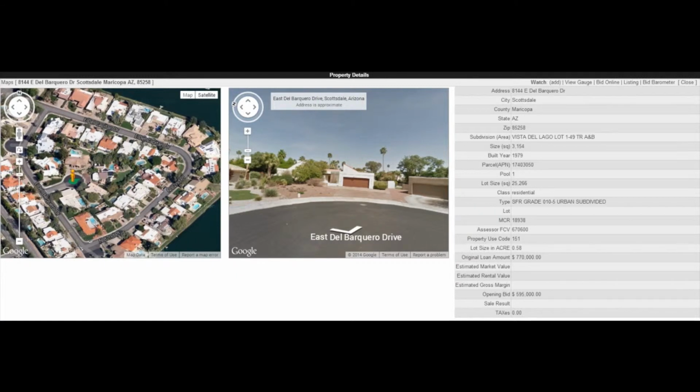Welcome to the DealCast, and the first property I have for you today is 8144 East Del Barquero Drive in Scottsdale, Arizona. Zip code on this one is 85258. Subdivision is Vista Del Lago, and the size is 3,154 square feet. Year built on this one, 1979.